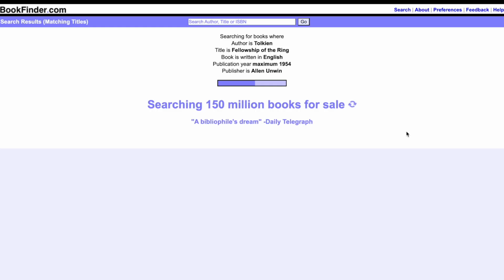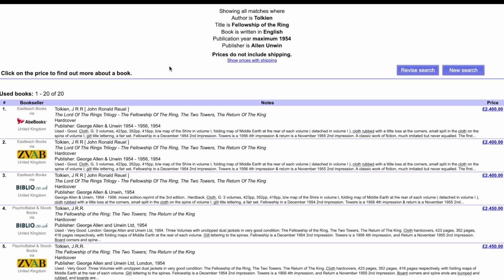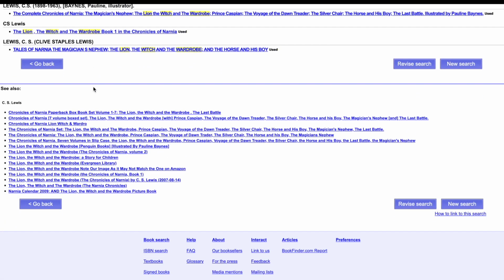Instead of taking you directly to a list of options, Bookfinder will generally show you a list of potential search matches, which you can click on individually or click just above where it says View All Matches Combined. There's often a See Also section below with further links. I still haven't figured out the difference between these and the upper matches, to be honest, but they give you more options to look through.